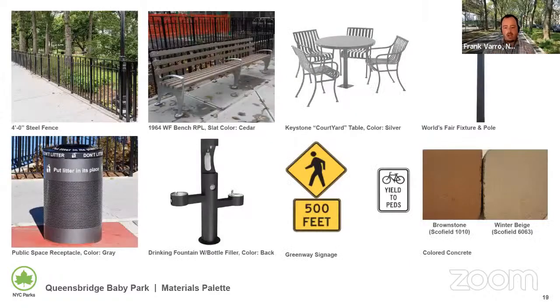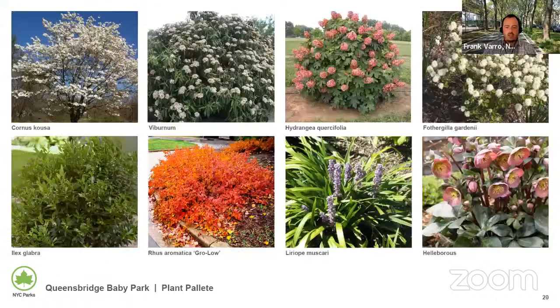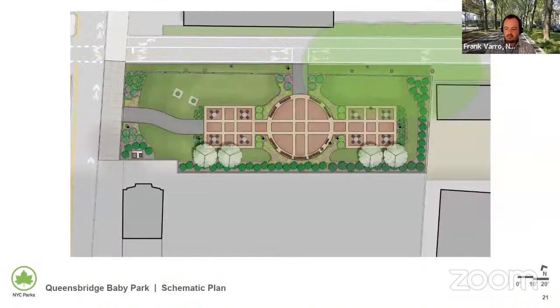We'd be using our kind of normal selection of parks furnishings. And we focused on a planting plan that really provides a lot of bright white flowers and some pinks and purples for some nice continuity in the actual landscape as well. And that is the design.